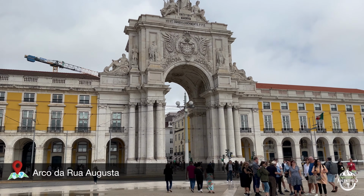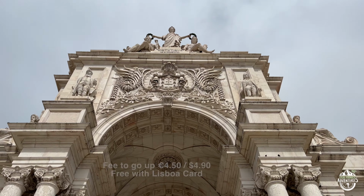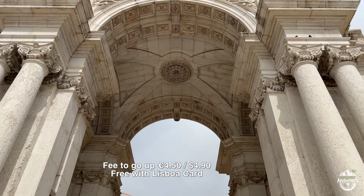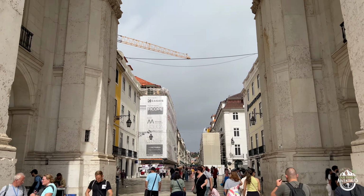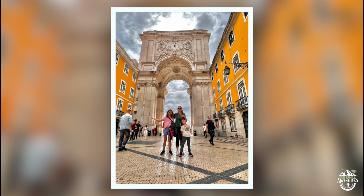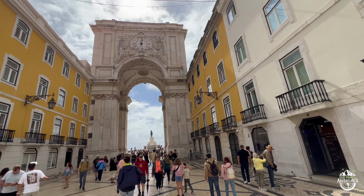The Rua Augusta Arch is a monumental triumphal arch that stands on the northern end of Praça do Comércio. It was constructed to commemorate the city's reconstruction after the 1755 earthquake. There is an observation deck at the top, accessible by elevator, where you can enjoy panoramic views of Lisbon.